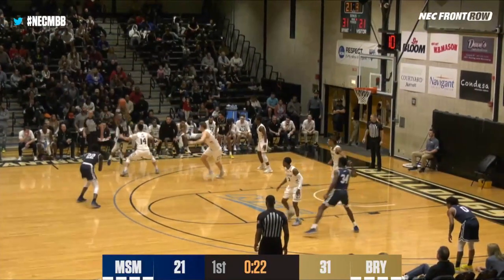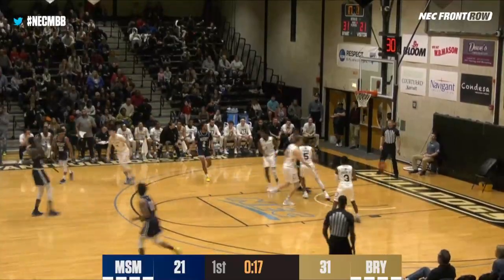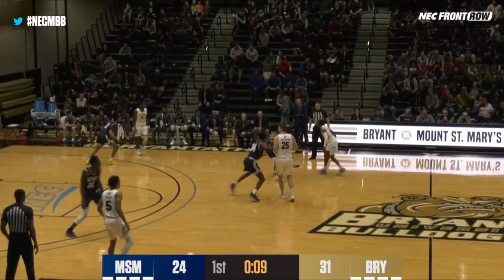Chong Kui behind the screen. Backs up. Up top. That's Opoku. Three in the air. He made it. Wow. Nana Opoku. Now 10 of 33 from deep. It's a 7-point game. Shot clock is off.